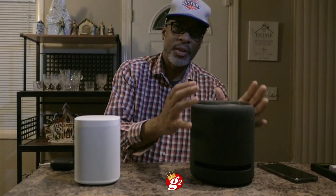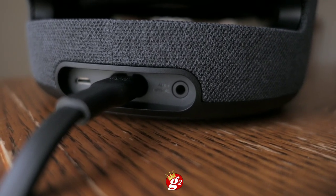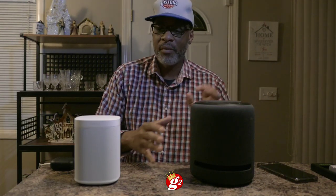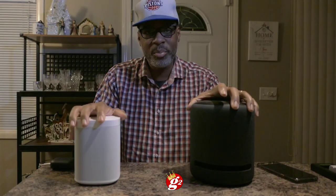Conversely, this speaker allows you to connect via Bluetooth. Also, you can connect a device via the input jack in the back. You can have versatile options to produce music with this speaker versus limited options with this speaker. But for those of you who are looking for portability, both of these have to plug in. They're not gonna be very portable.